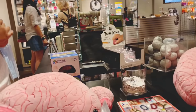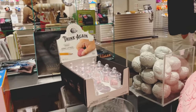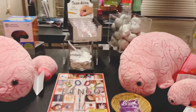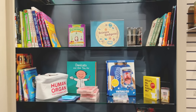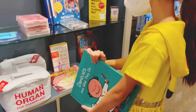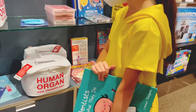How about you? What do you want? This eraser is nice. You don't want the eraser? Hi, Papa. Hi, Mama. Go get a t-shirt there. At least. I don't think so. Human organ for transplant. What is this? What's inside here? What? Huh? Uh huh. But what should I get for my cousin? Got this one. She really wants to be a dentist.